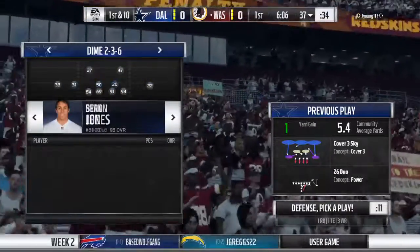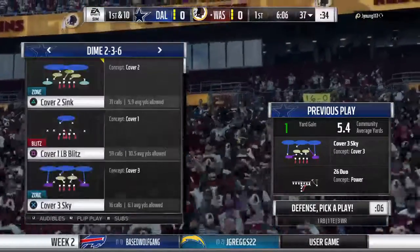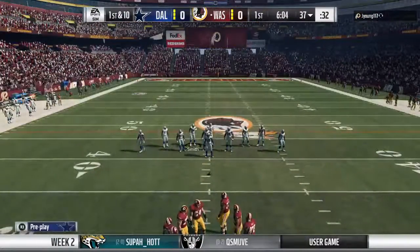Just trying to do your job, right? Trying to get him on the ground. Next thing you know, they'll march off another 15 against your squad. Fresh set of downs here.